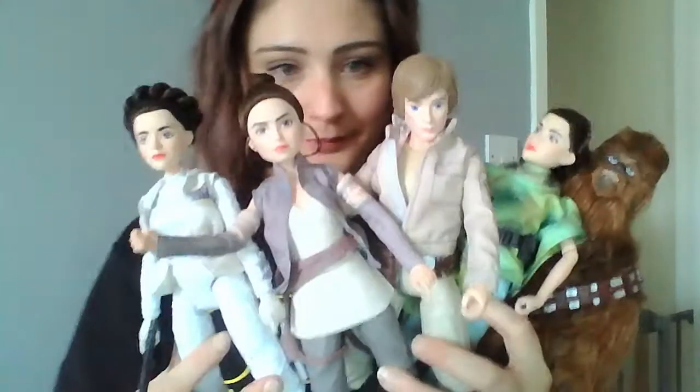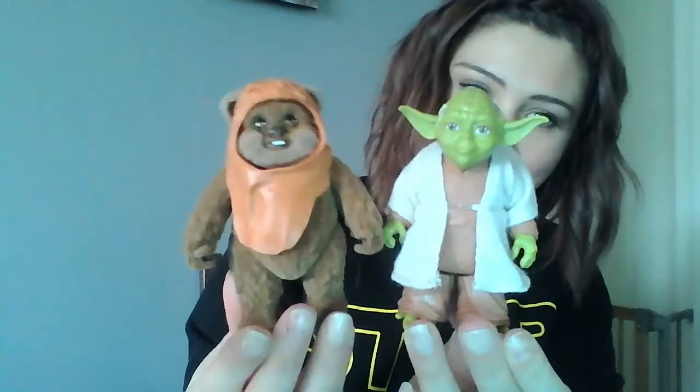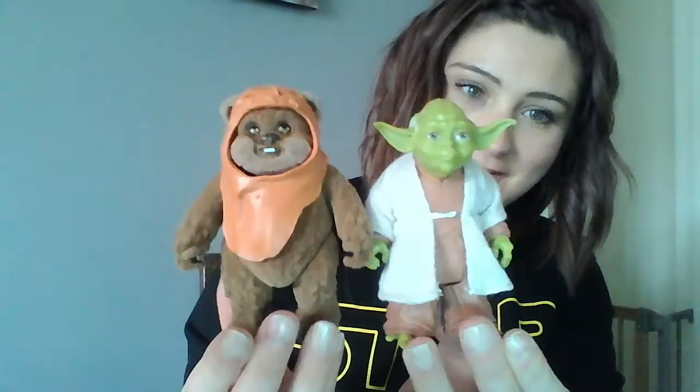And I'll just hold them all up for you one more time if I can get them in my hand. I've just got Leia to get. So that is them all there. They're the ones that we have. Really like those. And not forgetting the sidekicks, the two droids, BB-8 and R2-D2, and Jedi Master Yoda, and Ewok Wicket. They're really, really good.